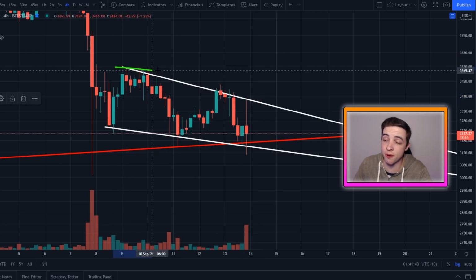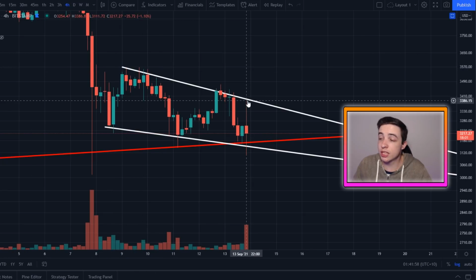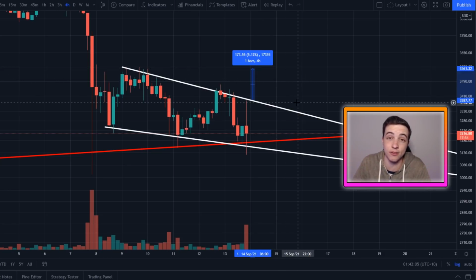And if we can break the resistance just here, the technical price target for a falling wedge pattern is simply the top of the wedge. So that's actually not too far above the resistance line just here. That's only at around 3,560 approximately, if you're looking at the tops of these previous wicks. So if we're breaking the resistance, that would be a move of around 5% to the upside for Ethereum. So if you're on a 10x leverage, that's a 50% gain. But obviously, I don't recommend leverage trading for the complete beginners out there.